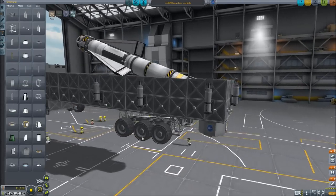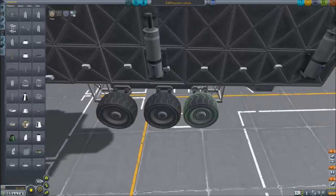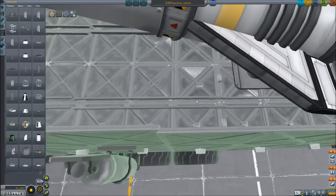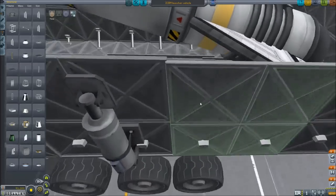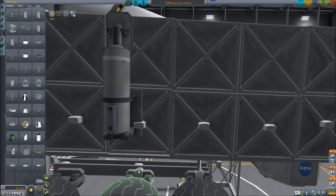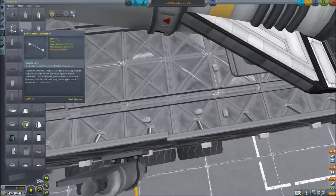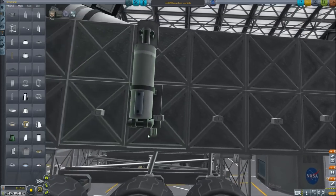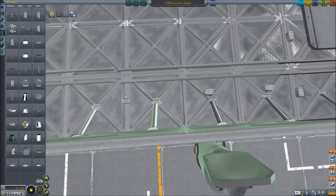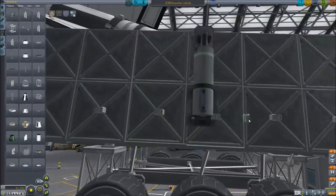Now, something I saw earlier was these wheels were flexing just a little bit. Can we do something like that? Ooh! Oh yeah! I like it a lot. That one's a little wonky. Doesn't really matter, as long as they're tied into something. Beauty. Okay, now we gotta do the other side.